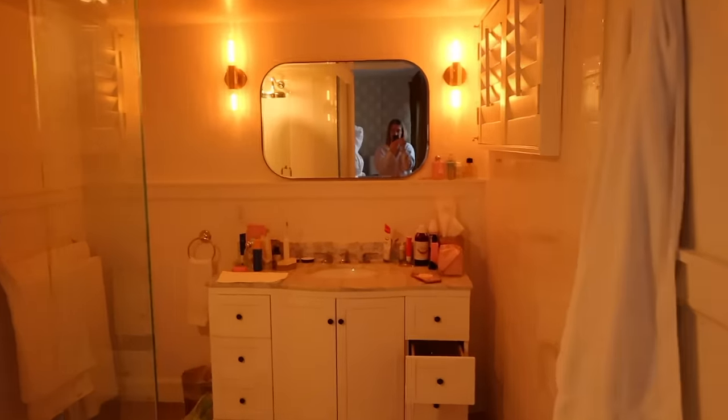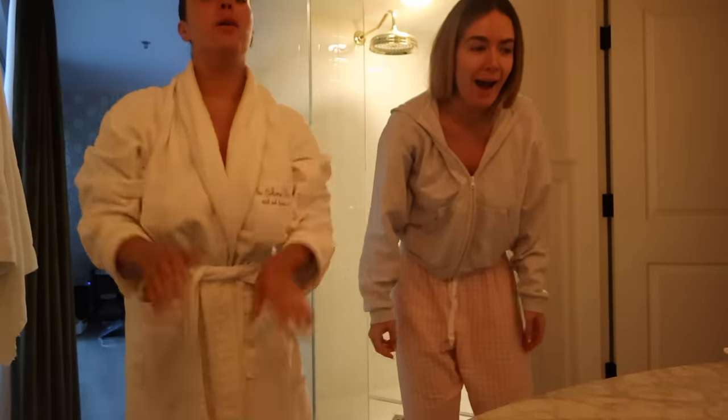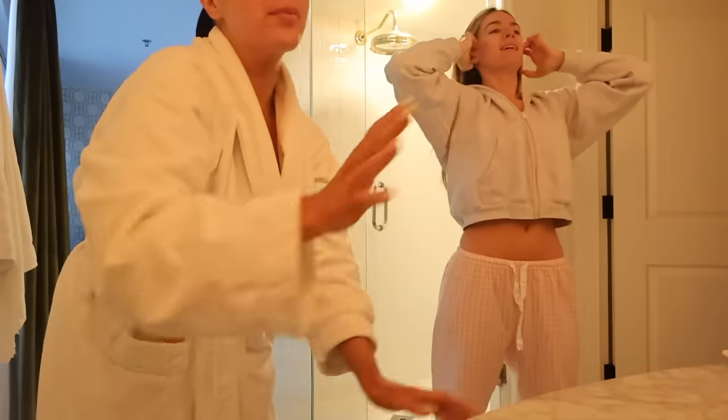And then, yeah, here's our bathroom. Got our sink. Then here's our shower. Shower's very nice. Bloody hell, look at that. Oh, that's so cute. Right, so this is Operation First Run in 2 years.